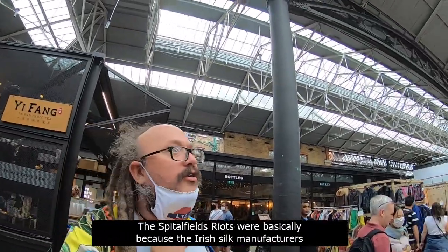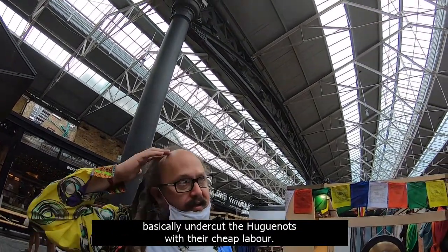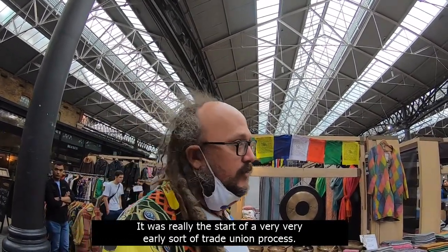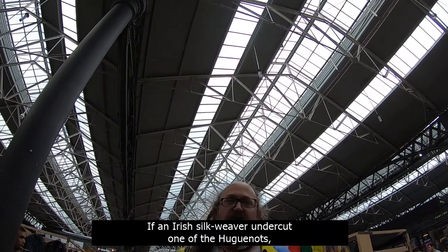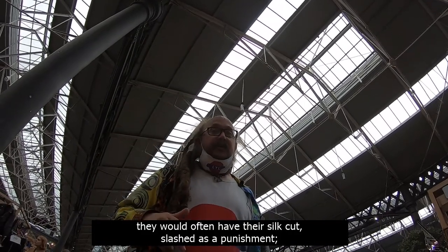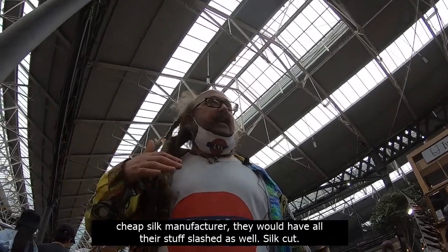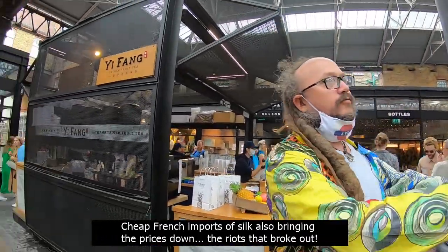The Spitalfields Riots were basically because the Irish silk manufacturers undercut the Huguenots with their cheap labour. There was a lot of anger and frustration, and unions as well. It was really the start of a very early trade union process. If an Irish silk weaver undercut one of the Huguenots, they would often have their silk slashed as a punishment. And the other way around, if a purchaser bought from a cheap silk manufacturer, they'd have all their stuff slashed as well. Silk cut. Cheap French imports of silk were also bringing the prices down. The riots that broke out.